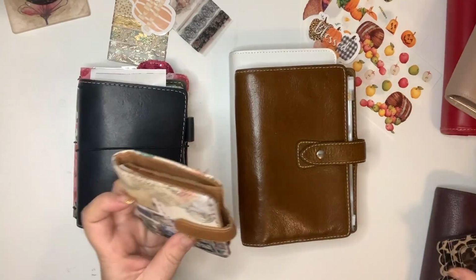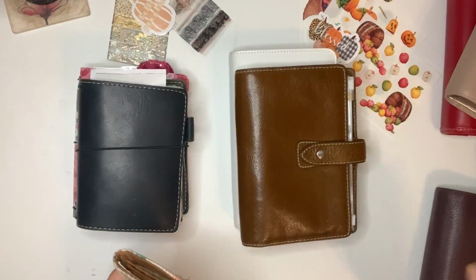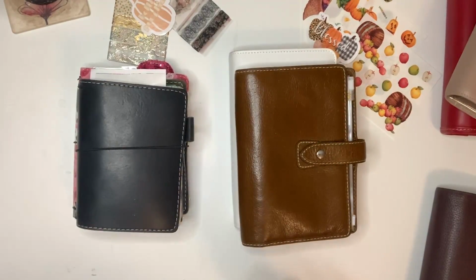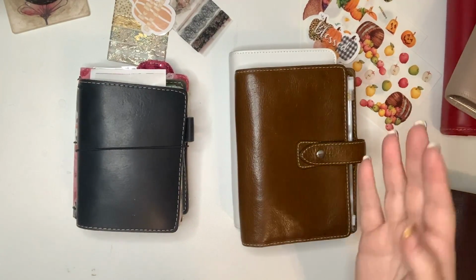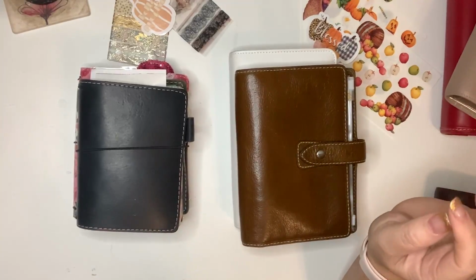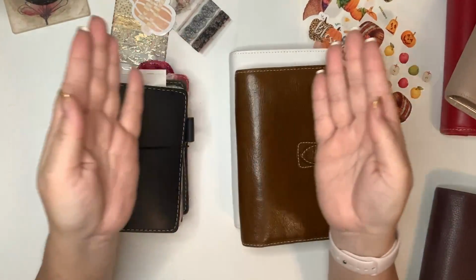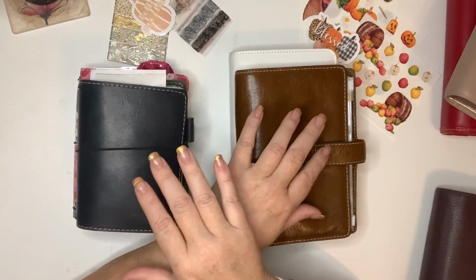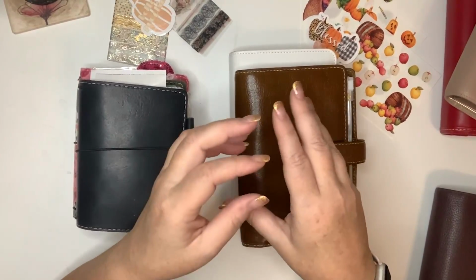So I finally got that one out of the purse. So I have these, and I thought, what am I doing? I'm a planner girl. Surely I can have a better solution. And I am beginning my cash budgeting journey. And by beginning, what I really mean to say is I'm adjusting it.